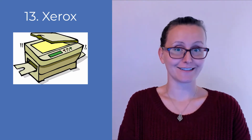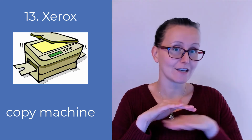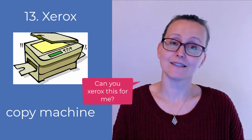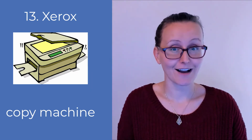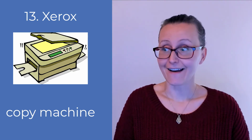That's it. Starting off our list of things in the office that come from brand names is the Xerox machine. So people will often talk about a copy machine, or that big machine that will copy pages, as a Xerox. And it's even become a verb. You would say, can you Xerox this for me? That means, can you make a copy of this using the copy machine, please? So Xerox is the brand name. People use it commonly to say copy machine or to make a copy. Yeah, that's a good one.